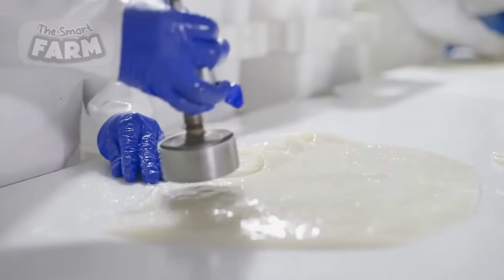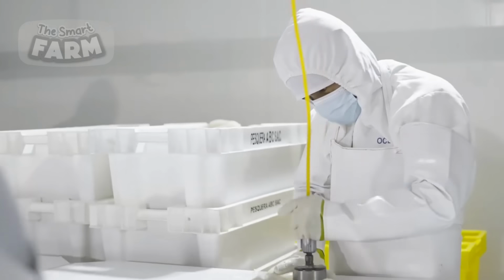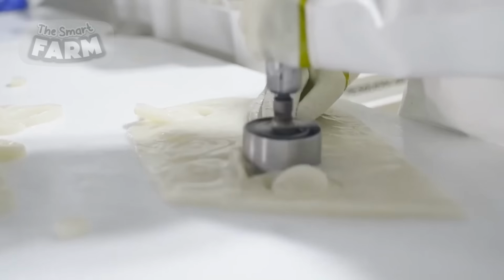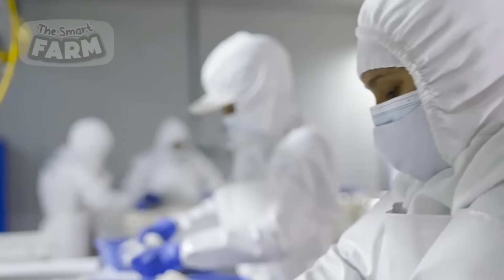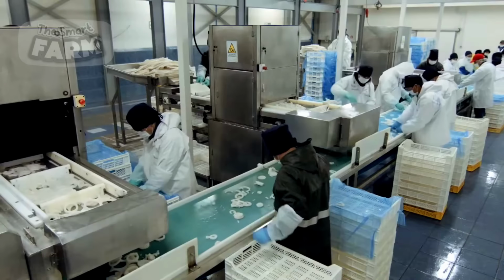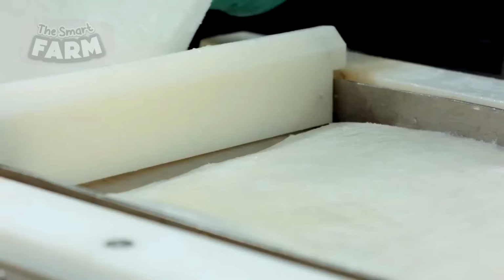These cutters are equipped with sharp blades arranged in a circular pattern, designed to slice through the squid flesh and create uniform rings. The rings then undergo additional processing and preparation.